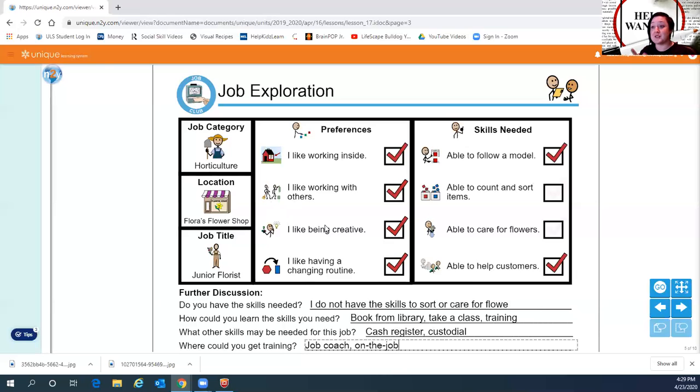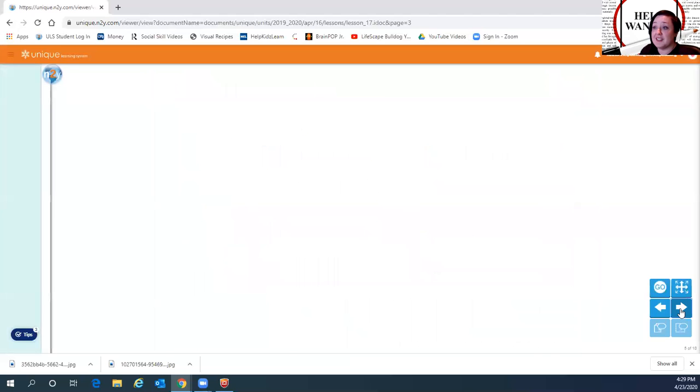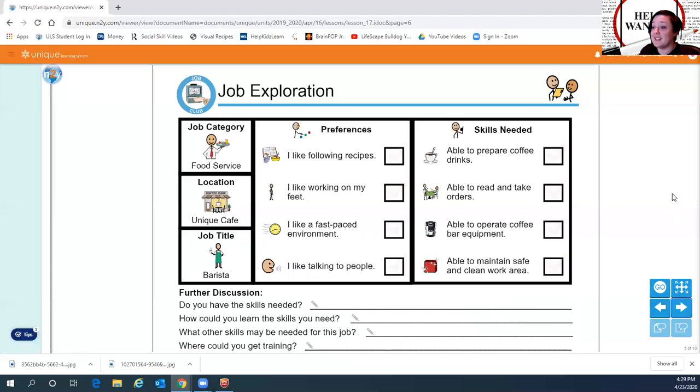Okay, so that's the first position. This position is horticulture. Now we're gonna switch over to the second position, and this is food services. Remember, today you're going to identify a job that you like and have the skills to do. Today we're only looking at 2 jobs, but I want you to choose the job that is the closest match to what you like and what you have the skills to do.